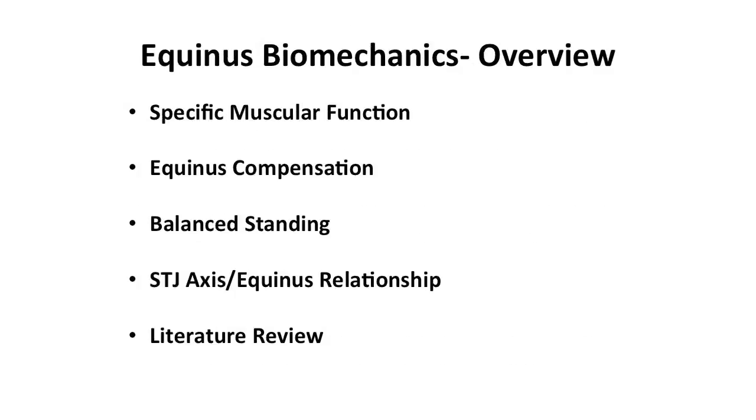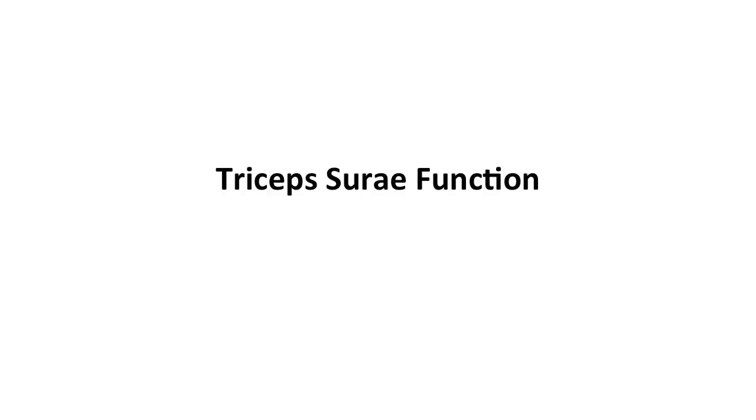Equinus biomechanics overview. Specific muscular function, Equinus compensation, balanced standing, subtalar joint axis and Equinus relationship, and literature review. These are the topics we're going to cover in this lecture. Triceps surae function.